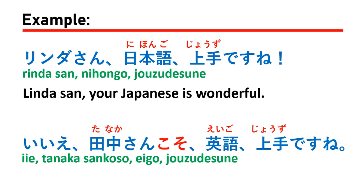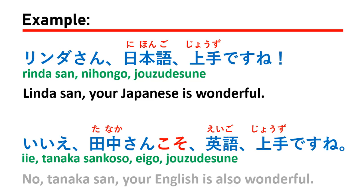いいえ、田中さんこそ英語上手ですね。Which means no, Tanaka-san, your English is also wonderful. This means that you want to say not only you, but Tanaka-san also has a very good English.